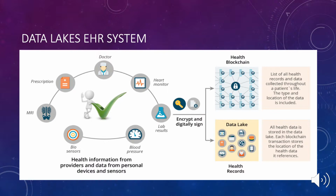The second system is a data lake's EHR system. This is a system in which medical information is stored in the blockchain in data repositories called data lakes. Data lakes contain a lot of information of all data types, and it is all stored on the blockchain.